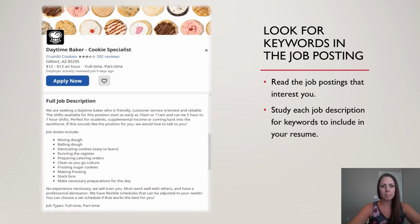So anyway, you can even add things like that. If you continue reading, I do see it says make necessary preparations for the day. So again, you could put that you're organized and you like to plan ahead. It also says no experience necessary. We will train you. You must work well with others and have a professional demeanor.